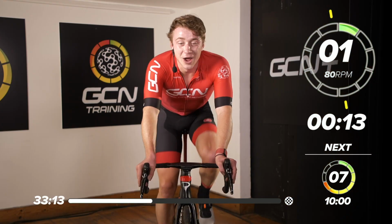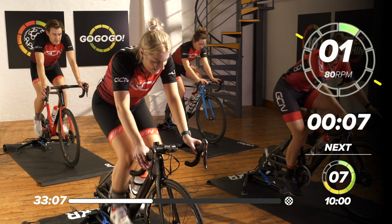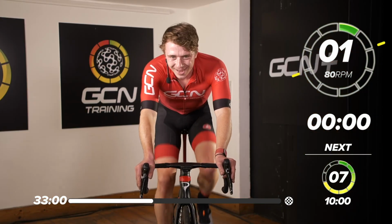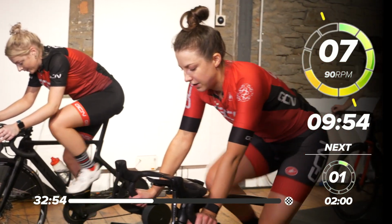Right, 10 seconds now. Abby, gear up. Come on, Abby, gear up. 5. Get it in that big ring. 4, 3, 2, 1. Perceived effort of 7, 10 minutes. And the countdown started now. Just like being on Countdown.